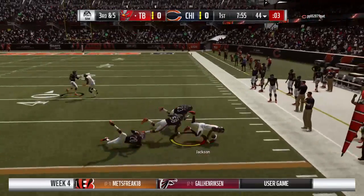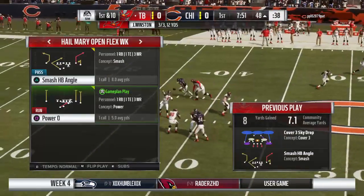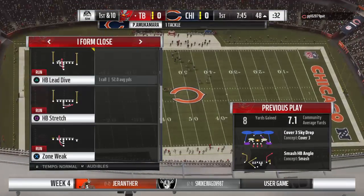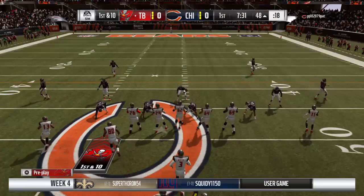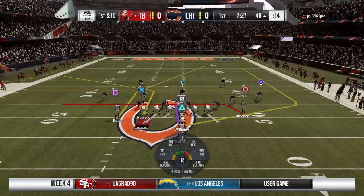Jameis to throw it. And this is caught by Jackson. And he gets it down to the 48, enough for the first. And they just keep marching right along. First down on a pickup of 8 there. So into Bear territory now. This is 1st and 10 at the 48-yard line. 5 on the 50.